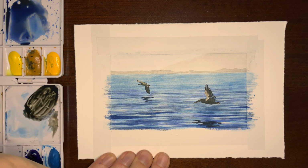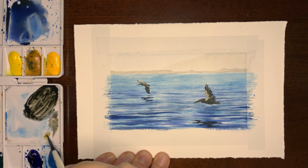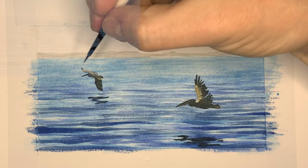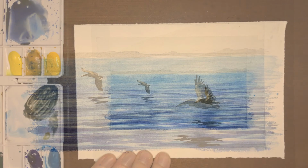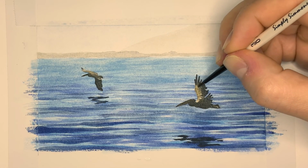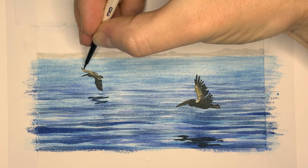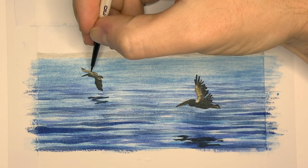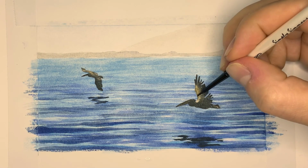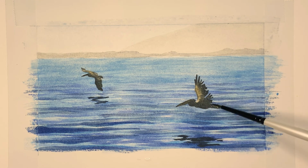I'm going to add some raw umber though to my brush, maybe right here. Fairly diluted, but just enough to give it a hint of a beautiful brown, and then some of that here into the wing. Just a touch of warmth. Now do a bit more refining. Love this leading edge of this wing here. And then this part right here is a little complicated.